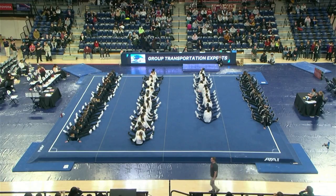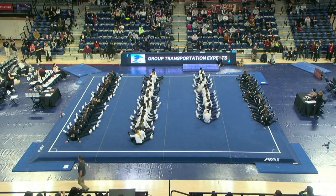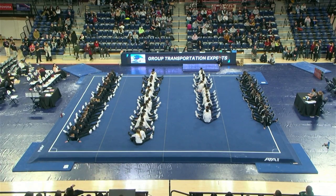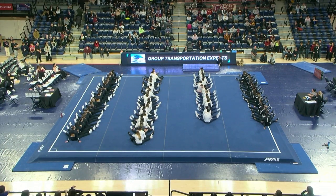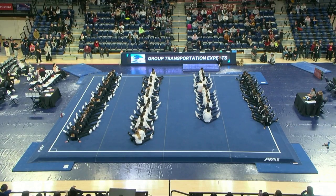Here are the results of our fourth and final rotation. Towson on vault, 48.60. Yale on bars, 47.850. Ursinus on beam, 46.925. And Penn on floor, 48.60. So your final team totals.